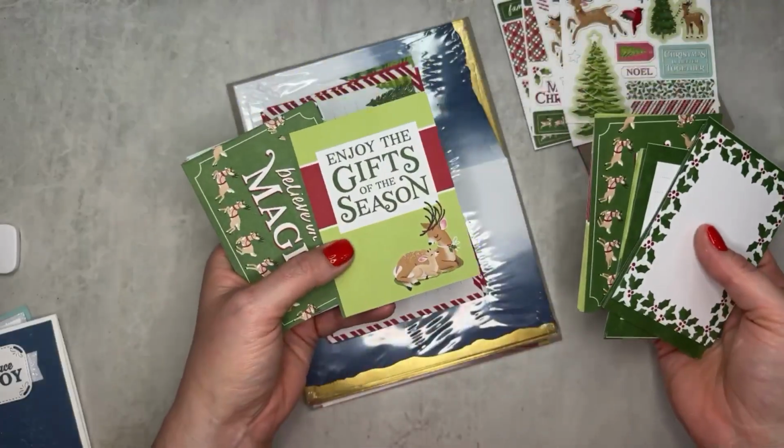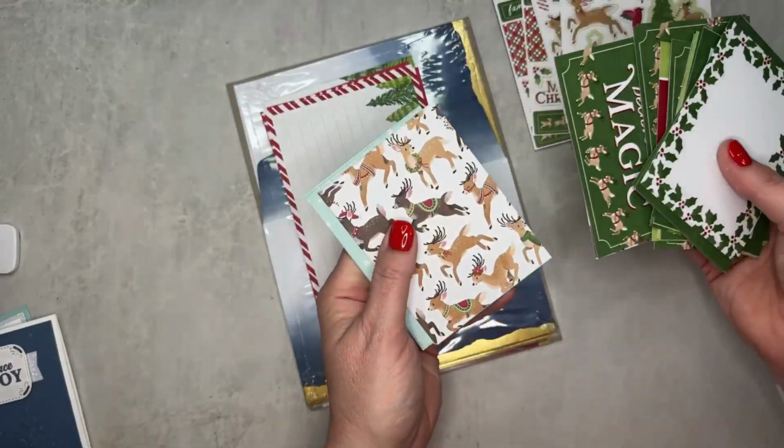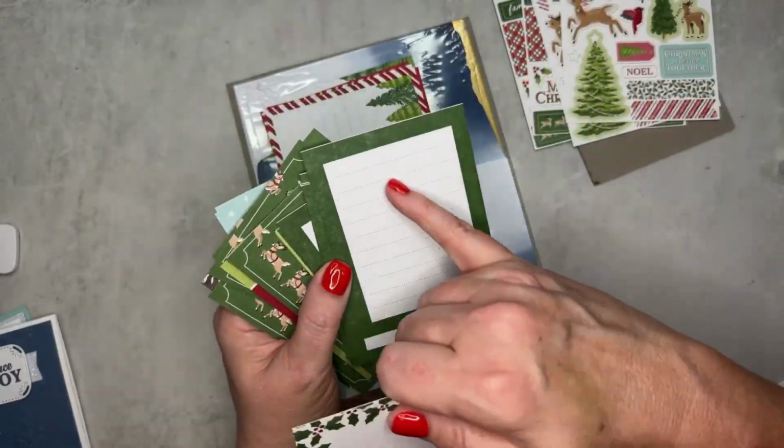And then a bunch of fun 3x4 layers that you can either use as a card layer or as journaling for your scrapbooking. These would be great for journaling.